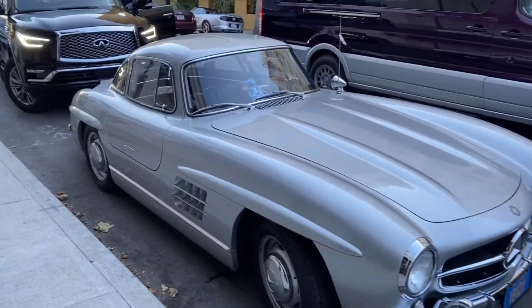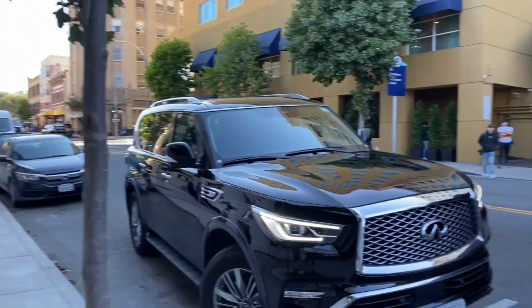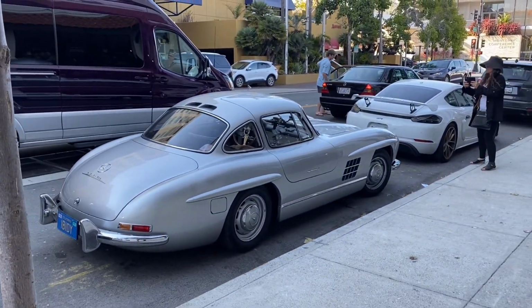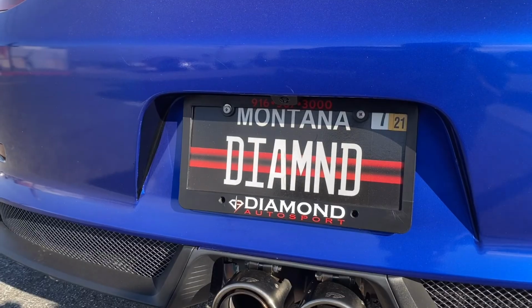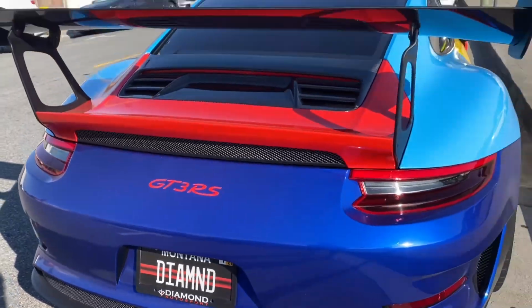No other place in the world where you find a 300 SL sitting on the side of the street worth $1.3 million. Of course, it has to be on Montana plates, but look at that plate. It says diamond, and that exhaust does not look very stock.